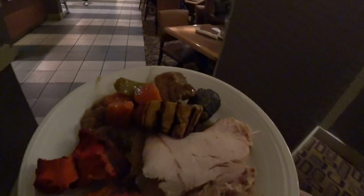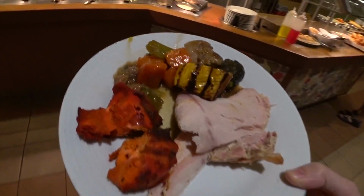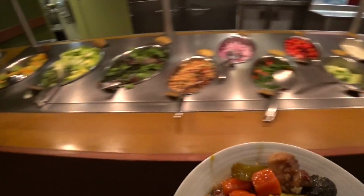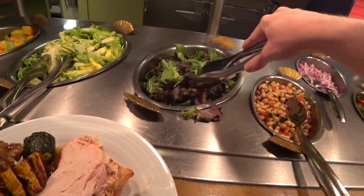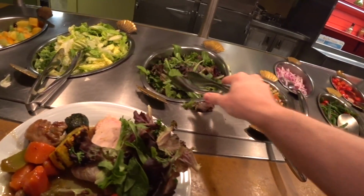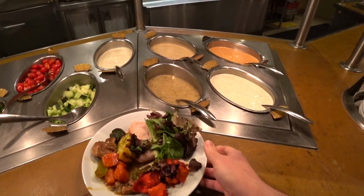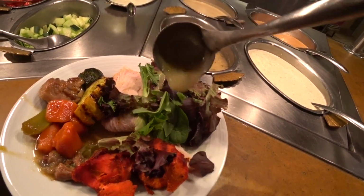I gotta get something down here. I know there's healthy food down on the salad bar. I guess the salad is what I was remembering. All right, well, I'll make a little side salad. If you ever watched my videos before, you know that I almost never do this. So you know I must be feeling like I want to eat healthy. Not gonna get too crazy though. Just gonna put a little Italian dressing on here.